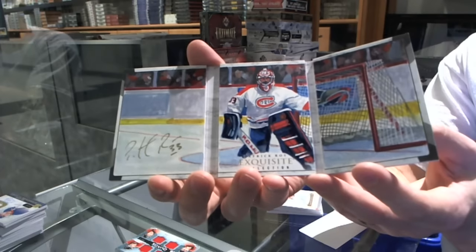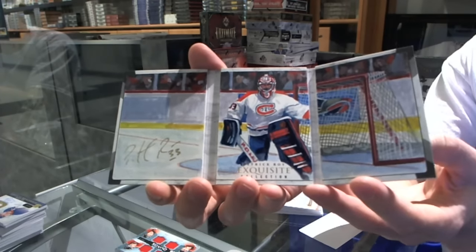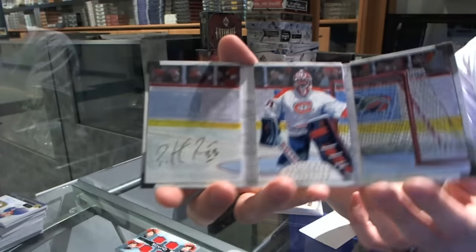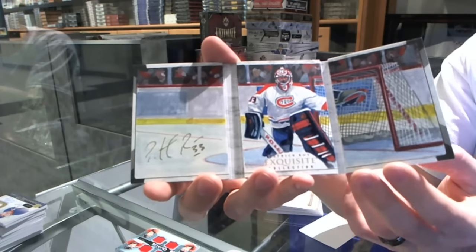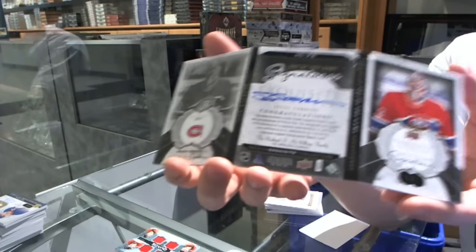Patrick Roy. God, this is an absolutely gorgeous card. Ah, that is so cool. That is so freaking cool. And then just so you can see the artist signature out there as well.